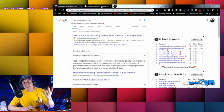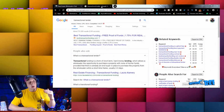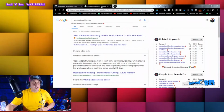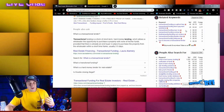Now, I see some comments flying up in here. One is called Best Transactional Funding. Yep, that's the one that pulled up on Google. When you type into Google, transactional lender, it pops up right here on the screen. So you can take a look at that one. I have never personally used that one.